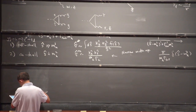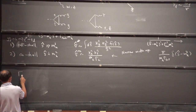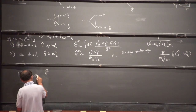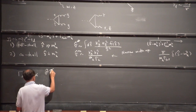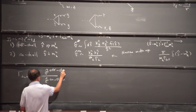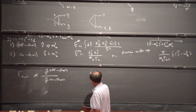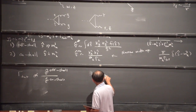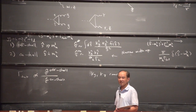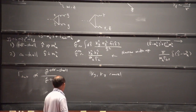And because all these are known functions, you can show that if I take the ratio of these two, it's approximately proportional to sigma off shell over sigma on shell. The proportionality constant depends on MH and so on, but everything else cancels. So kappa G, kappa Z cancel. Okay, so that's one way of trying to independently measure the width in a model-independent way, even with modifications of those vertices.